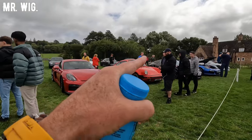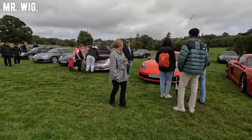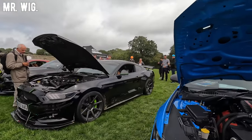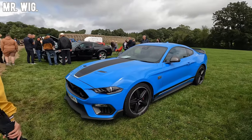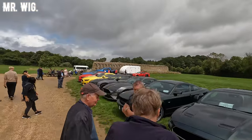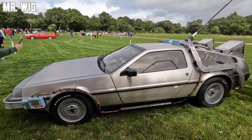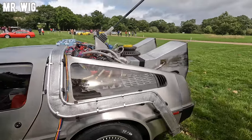The Porsche Club, oh my goodness, they got some rarities from classic to the newest Porsche 911. And my goodness, I'm such a big fan of Porsche. Ford Mustang Mach 1, and there's more new. This is a replica of the original car, Back to the Future 1, 2 and 3. The detail on this car is just outstanding. My goodness, he always brightens up my day.